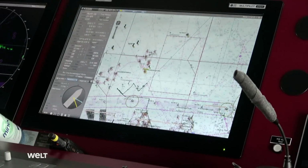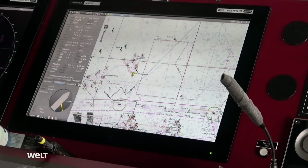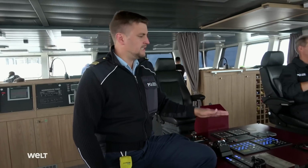I'm in training to become a watch commander. My responsibility would be to take charge of the ship during my shift. I would be responsible for making decisions within the limits of my abilities, up to a certain threshold where the commander would have to step in. Right now, I am preparing to take over the man overboard maneuver.